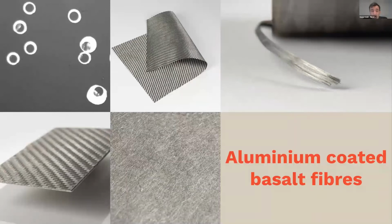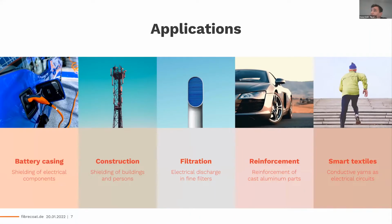Our core product, and what our company does, is producing aluminum-coated basalt fibers. We have other coatings in development, but this is the first product that we launched last year. It's basically a basalt fiber with an aluminum coat, which functions like a metal yarn, but is much more affordable because we have a very efficient production. We use these materials in battery casing for EVs, for example, and other shielding applications around cars.